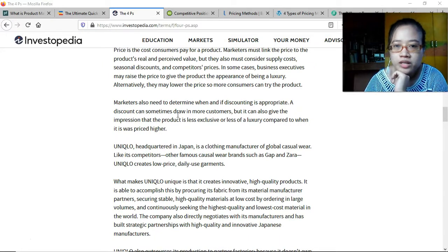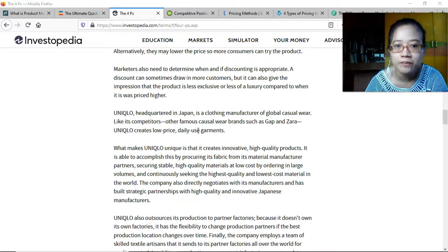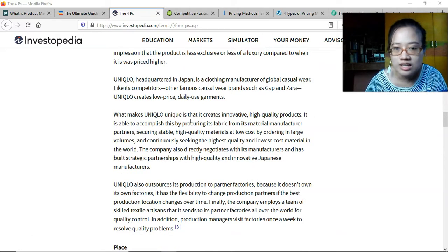Marketers also need to determine when and if discounting is appropriate. A discount can sometimes draw more customers, but it can also give the impression that the product is less exclusive or less of a luxury compared to when it was priced higher. Uniqlo, headquartered in Japan, is a clothing manufacturer of global casual wear. Like its competitors, other famous casual wear brands such as Gap and Zara, Uniqlo creates low-priced, daily-use garments. What makes Uniqlo unique is that it creates innovative, high-quality products.